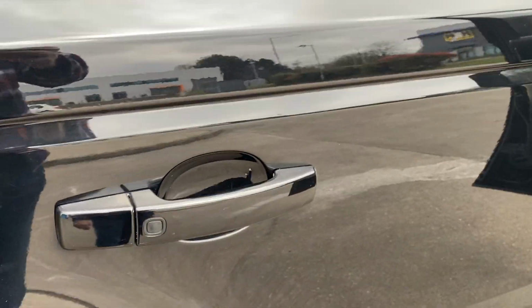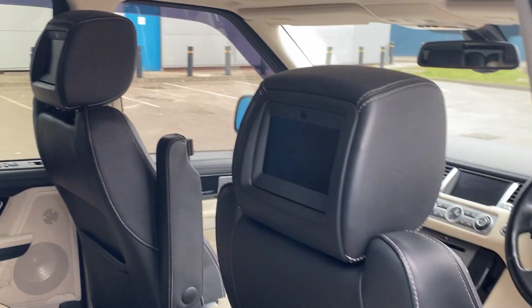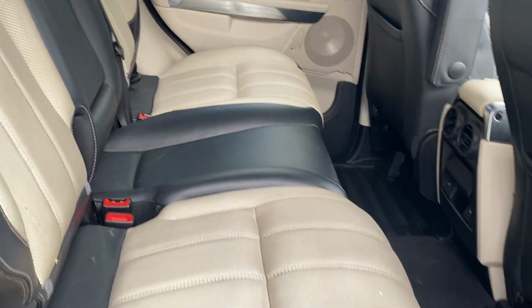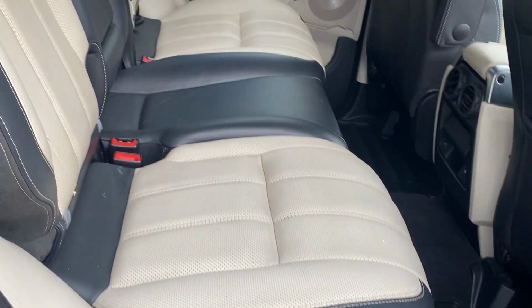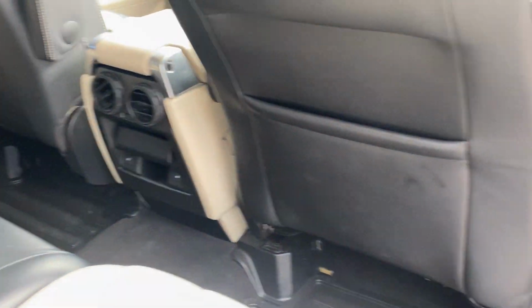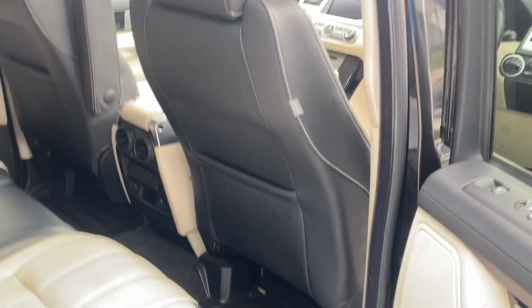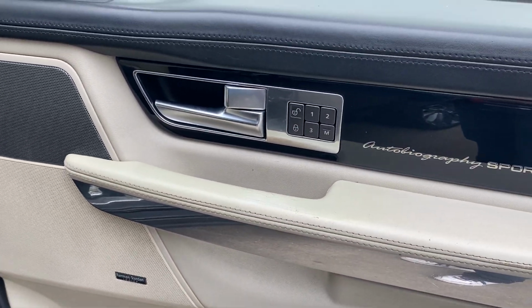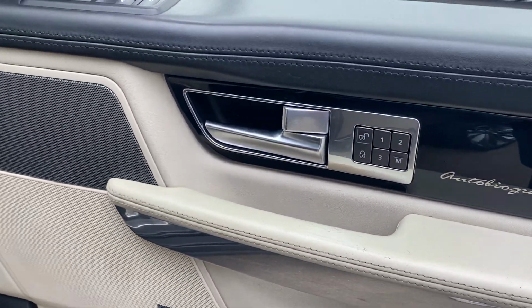This car does have keyless entry and keyless close. It's got the rear entertainment that all works. I'll show you that in a minute with the remote control. Lovely dual tone leather interior. Heated rear seats, electric memory seats, electric front seats, Harman Kardon heated seats.